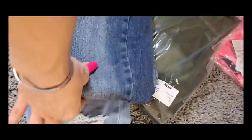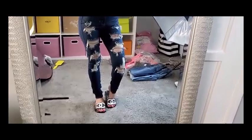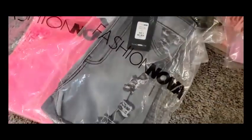So these are, let's see, three. So these are the fourth pair. So I got four pair of jeans. This is the fourth pair. And then I still have to try on the pink jeans and the jean shorts.